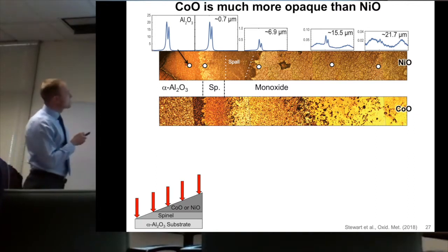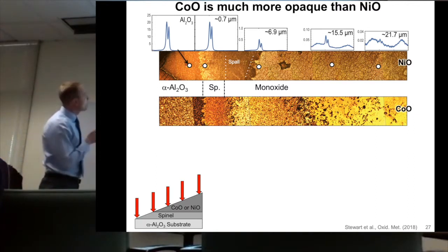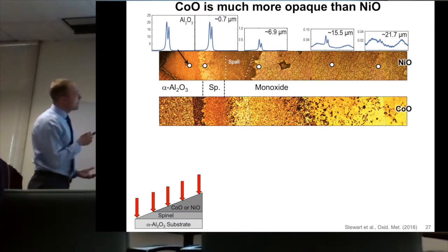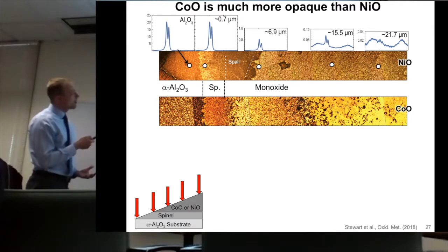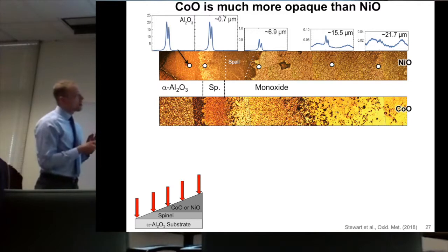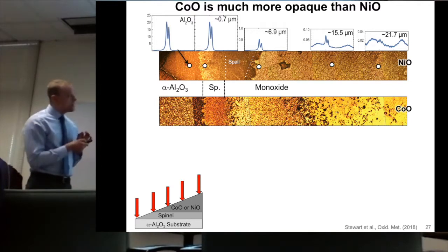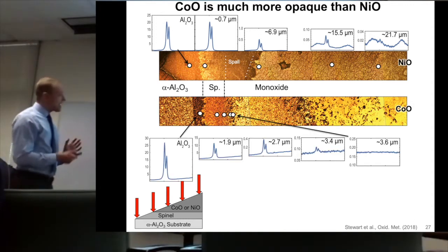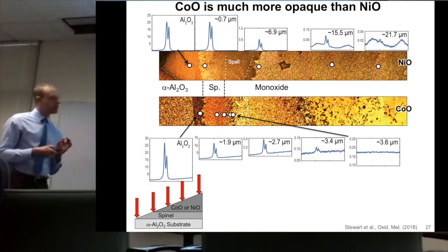So we can take some PSLS measurements, and what we observe in this nickel-based sample is that we are detecting an alpha alumina doublet on the exposed alpha alumina substrate. And then as we move and start looking through larger amounts of nickel-based oxides, the intensity of our alpha alumina doublet decreases, and we start seeing the presence of these nickel monoxide larger peaks. But you'll notice that even through about 22 microns of this overlying nickel oxide, we can still faintly detect our alpha alumina substrate. And this is in contrast to the cobalt-based system, which has a very different behavior.